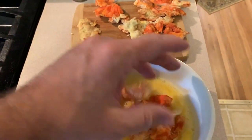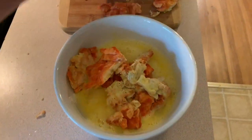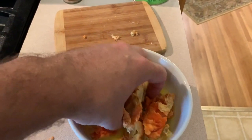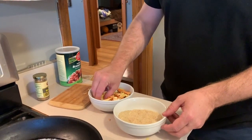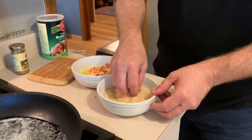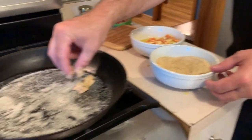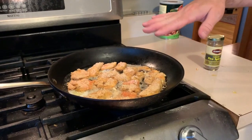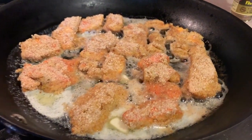I'll just take my chicken of the woods here and put it in the bowl of egg. Like that. Jangle that around a little bit. Okay, and then we'll take the chicken of the woods here out of the egg, dip it in the breadcrumbs, and then we'll put it on our skillet. Okay, so we got our skillet filled with our chicken of the woods there, all battered up.